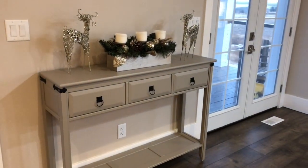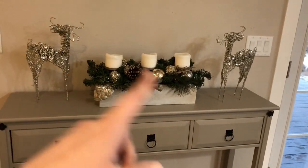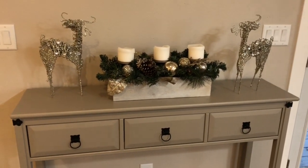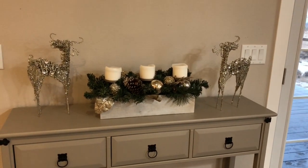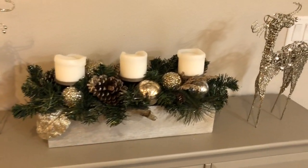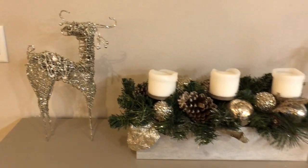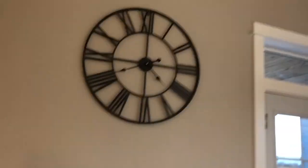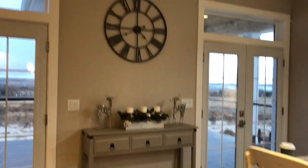On our side table over here, I've had these, I didn't go out and buy anything new. I'd had that for a while. My taste for Christmas has just been so similar for so long. I knew that I would love the champagnes and a little bit of the warm, champagne kind of colored glitters, because that's just my taste, and I've liked that for so long. So here's the clock above and the table down below.